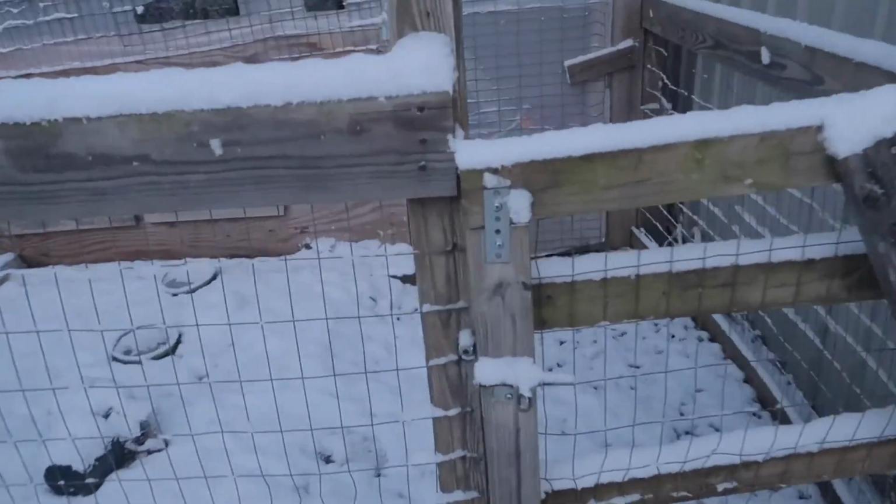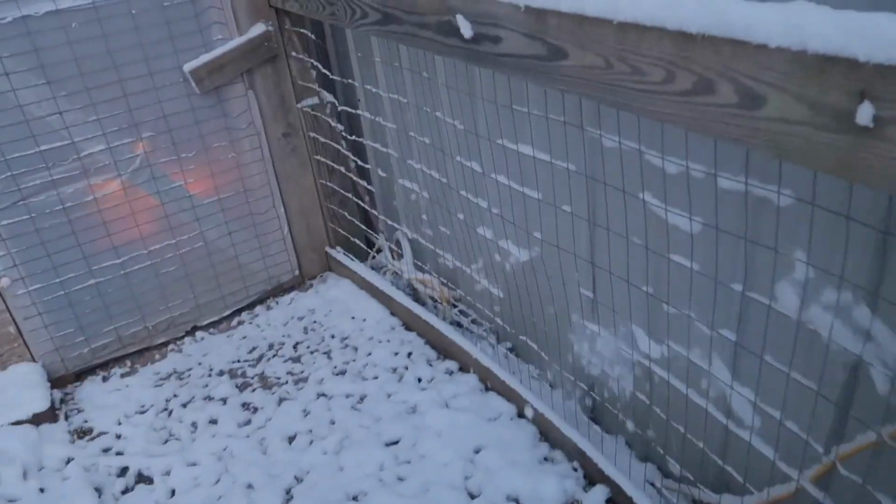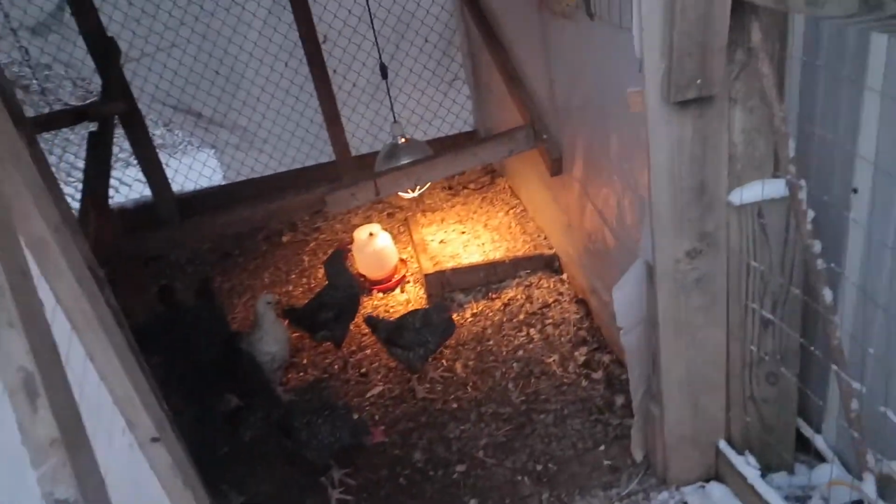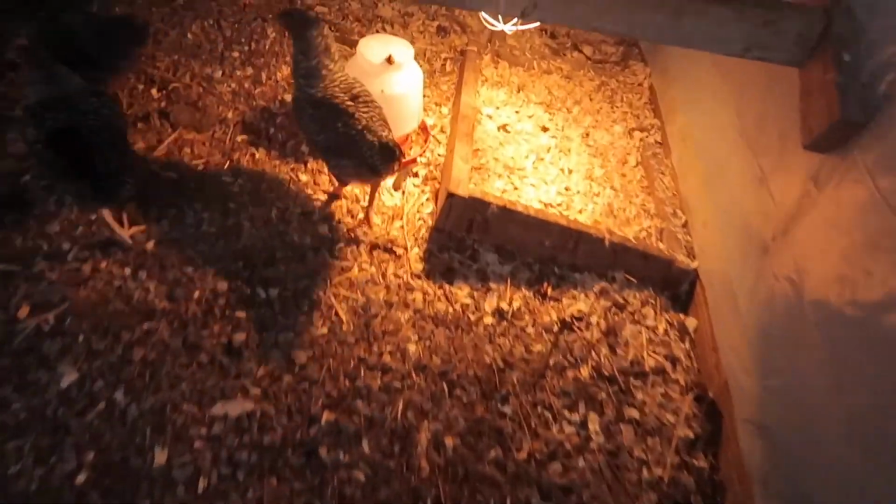Let's see if the chickens want to come out. I'm probably going to have to bring the food to them today. Come on, little babies. Oh, look like you guys scratched up all the... ooh, poop.